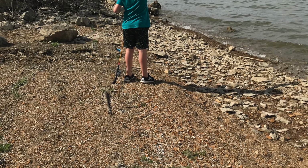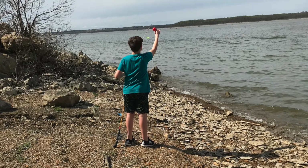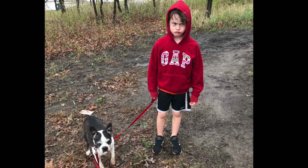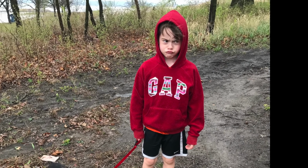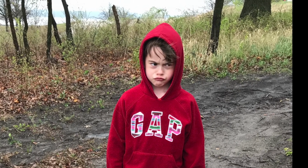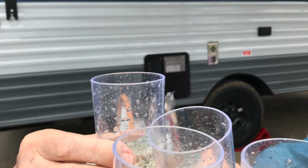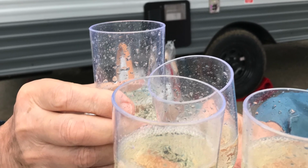But overall, we have been really, really happy with our first trip out. It was a lot easier and a lot less intimidating for newbies than I thought it was going to be. We'd only had the experience of towing a boat before, and so towing this and then doing all the hookups and everything was not nearly as scary as I thought it was going to be. I could probably do it solo with the exception of backing up the trailer. And so we are looking forward to many other trips out in our Enlighten 18BH.